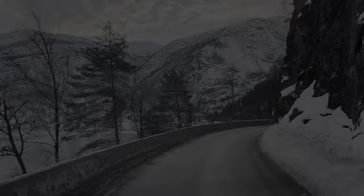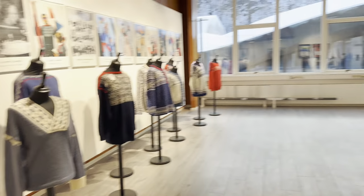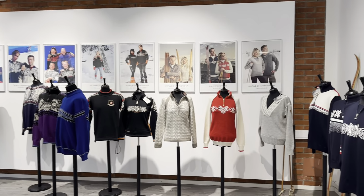Eventually, we arrived in Dale, where the outlet has a lovely shop and a small museum dedicated to the history of the company and its ties to the Norwegian Winter Olympic team.